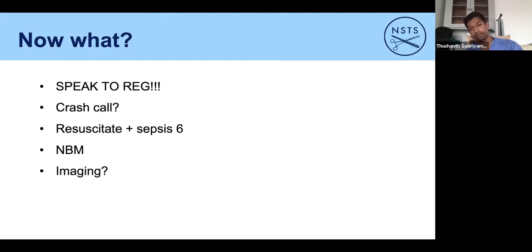But by that point, you would get senior help. And everything from there is just really, you get told exactly what to do and you just have to carry out the instructions. So this patient will be nil by mouth. They'll get some sort of imaging for this patient to just confirm the diagnosis. So they'll get a CT abdo-pelvis for this.